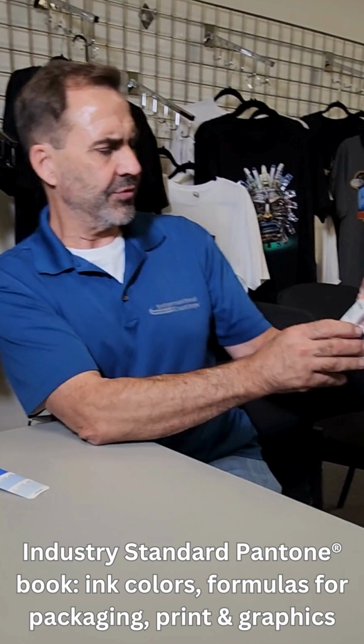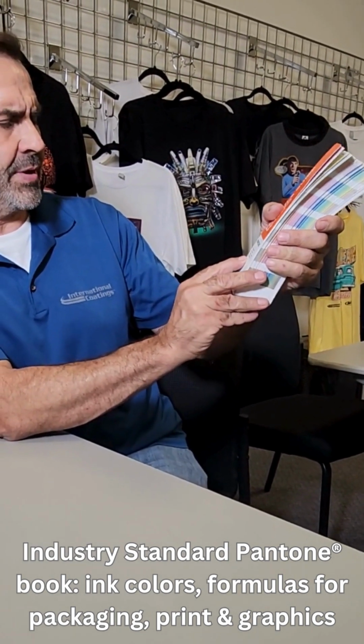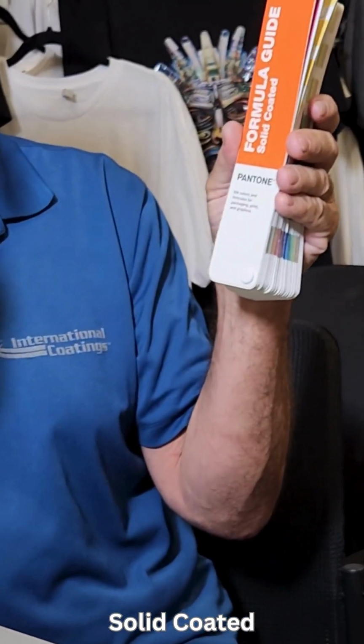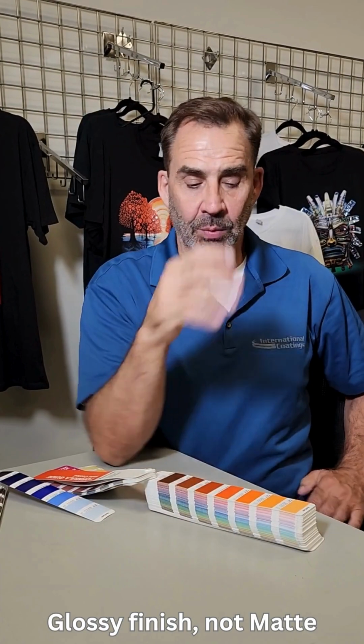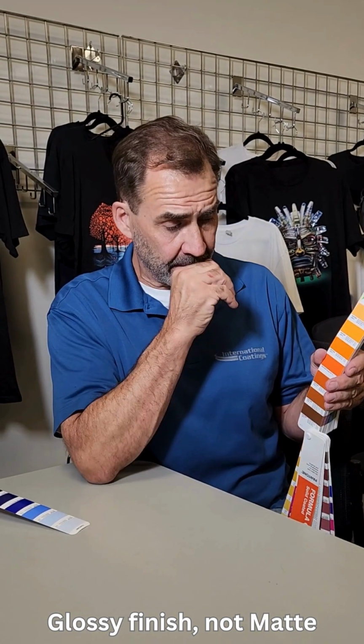The book I have here says ink colors, formulas for packaging, print, and graphics. Okay, so this is the book that is the industry standard for screen printing, as far as I've known all my career. So we want to make sure that we're using the glossy book. This is the book that we do most of our matching to.